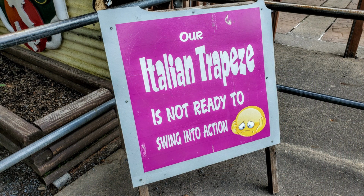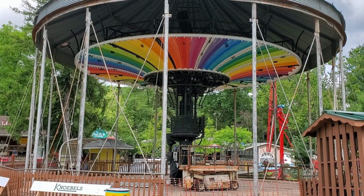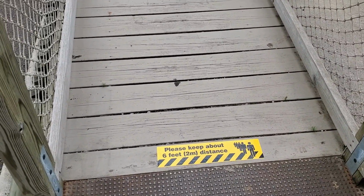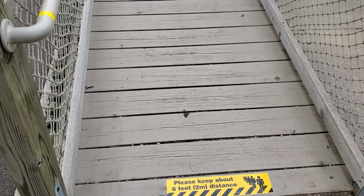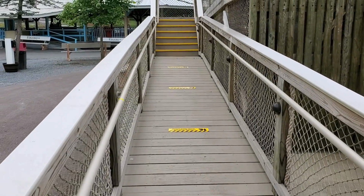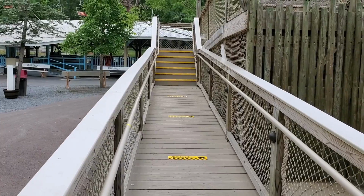So those of you who are missing the Italian Trapeze, I believe this will be the year you get to ride it. Pretty much every ride that you go to and concession stand will have these markers on the ground for social distancing, both on the handrails and on the ground, recommending that you keep 6 feet apart, which is going to cause longer queue lines. That is going to be expected.